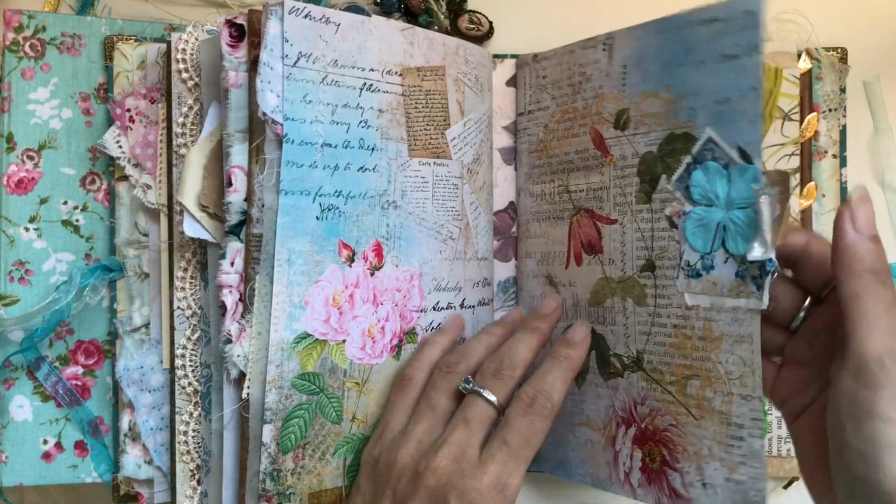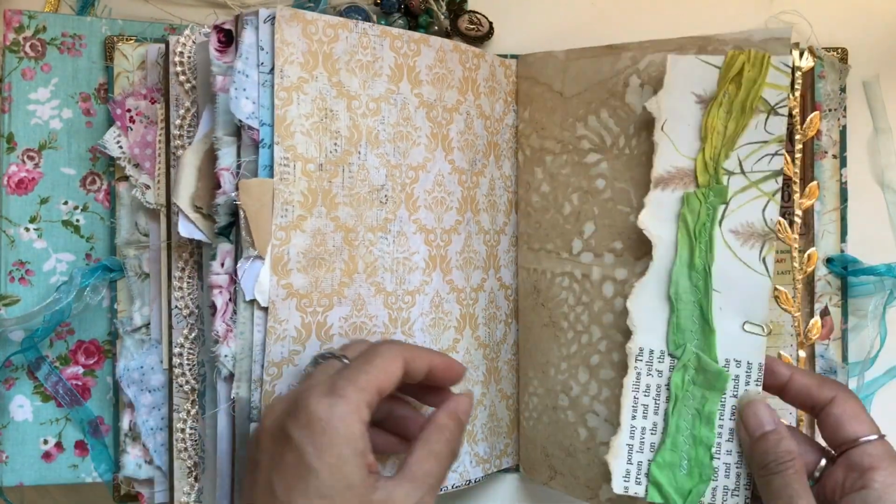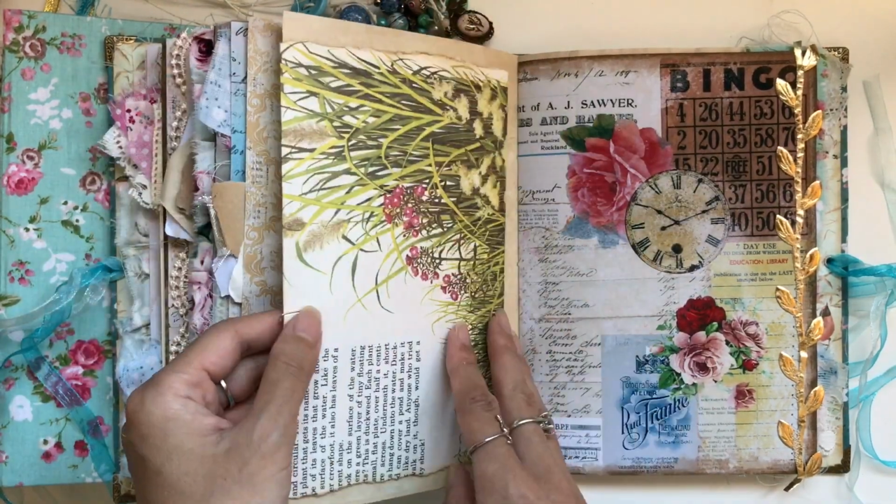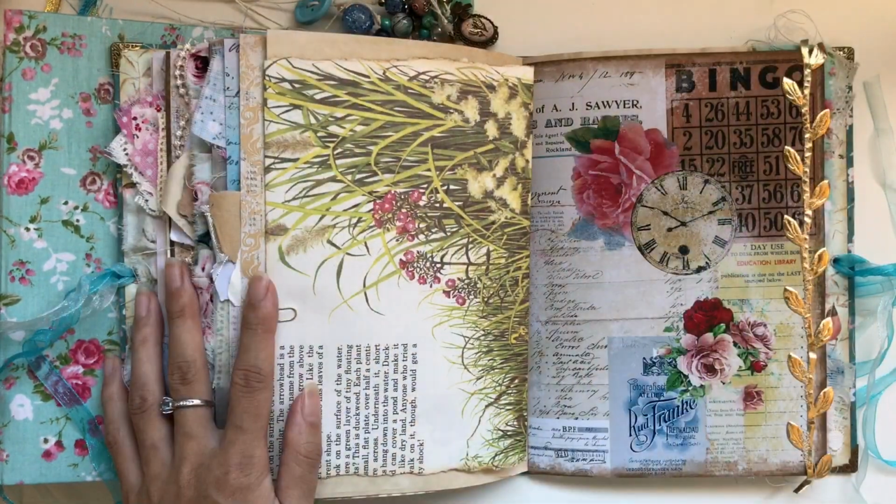And look at that. I love the blues. This paper clipped on here. Oh, it's an envelope. Right.